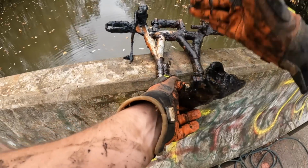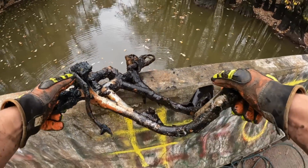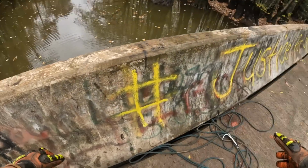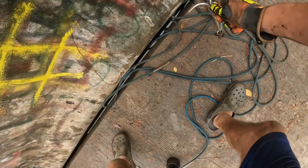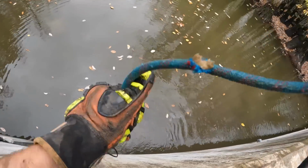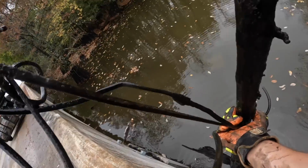Yup, that is definitely, we bought another freaking motorcycle, man. Are you kidding me? That is another piece of a motorcycle. What the heck? We found like three this week. More wire. Come here, Mr. Wire. Bring your log friends with you too.